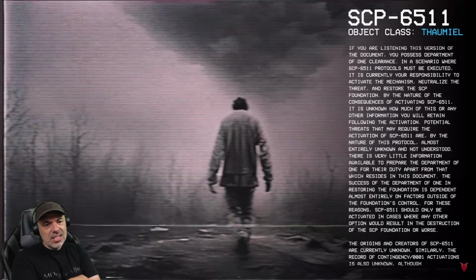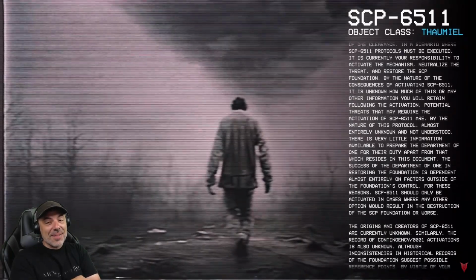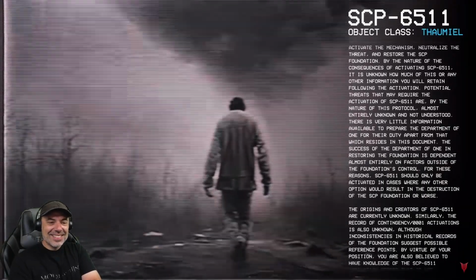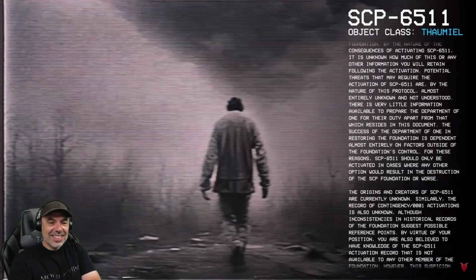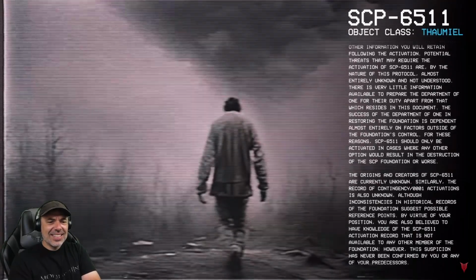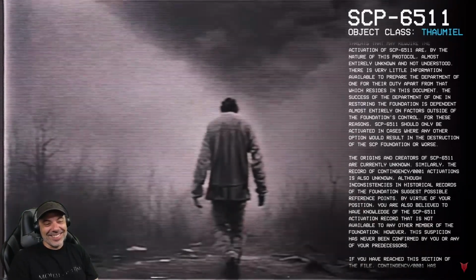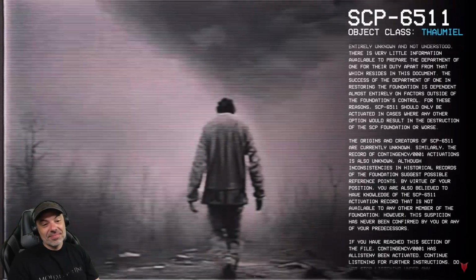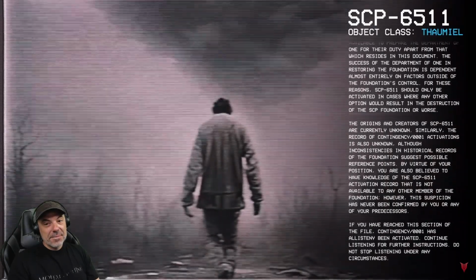Similarly, the record of Contingency 1 activations is also unknown, although inconsistencies in historical records of the Foundation suggest possible reference points. By virtue of your position, you are also believed to have knowledge of the SCP-6511 activation record that is not available to any other member of the Foundation. However, this suspicion has never been confirmed by you or any of your predecessors. If you have reached this section of the file, Contingency 1 has already been activated. Continue listening for further instructions. Do not stop listening under any circumstances.